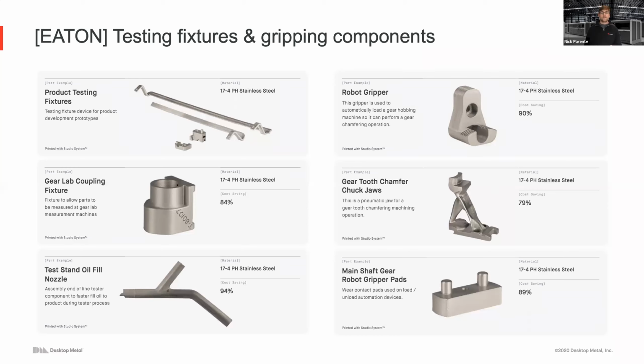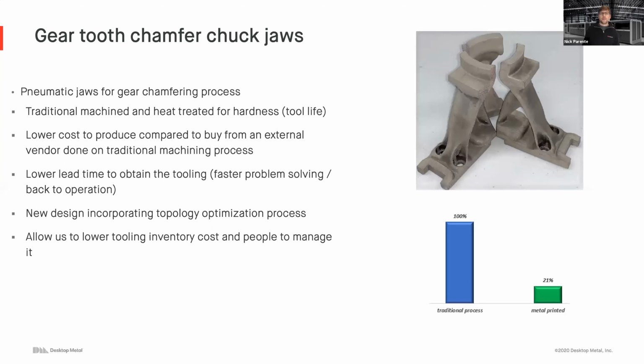Additionally, we have testing fixtures and gripping components. Again, similar to Egar, they're looking at this as a great example for grippers and end of arm tooling. Again, significant cost savings in a lot of these examples, as well as some of that weight savings that Egar was looking at as well. One example I'll talk about here is these chamfer chuck jaws. This is one that uses that topology optimization. And again, like we said, this is something unique to additive, where end of arm tooling is something you want to keep as light as possible.